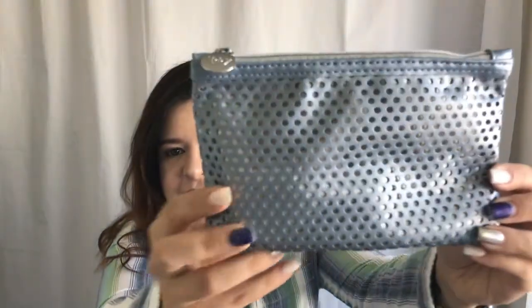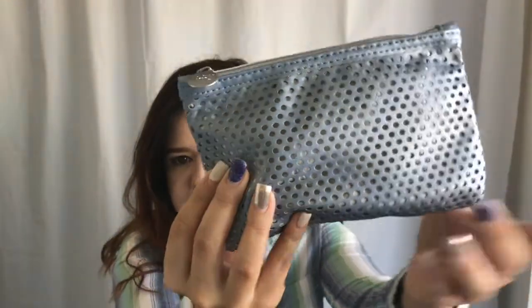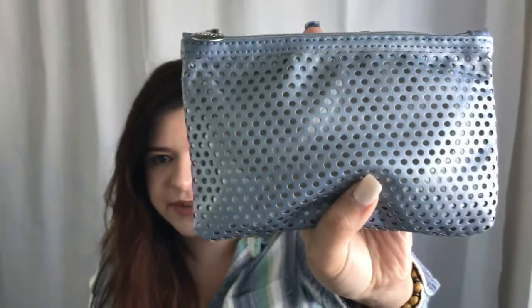So this is the January IPSY Glam Bag. The theme this month is metropolis and city life, which I think is so perfect since Jen Beauty is going to be in LA and it's coming up at the end of this week actually. But this is the bag. It's super pretty. It has a see-through blue front with silver on the inside.